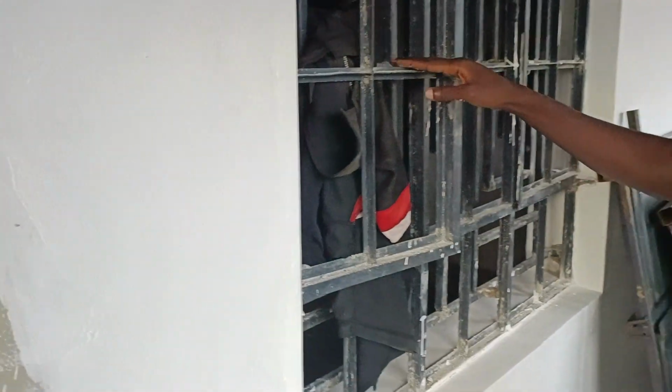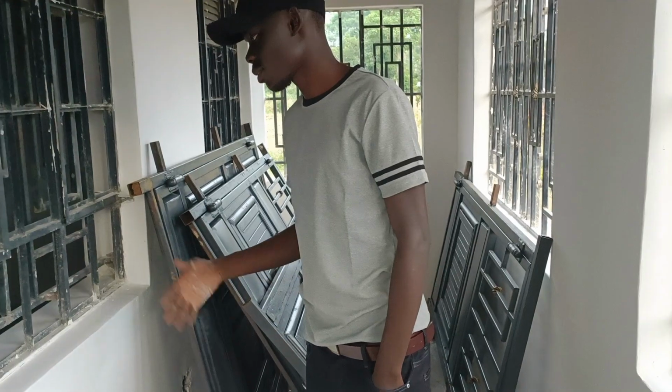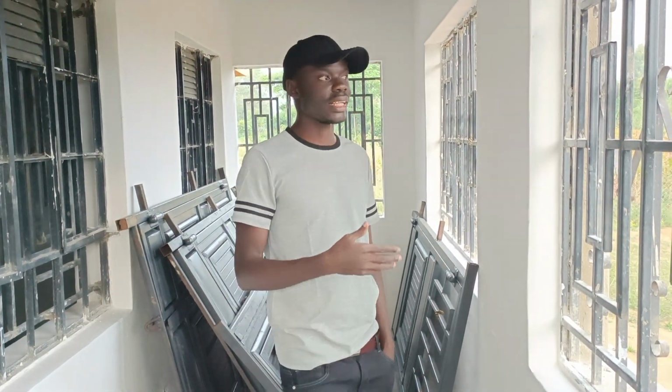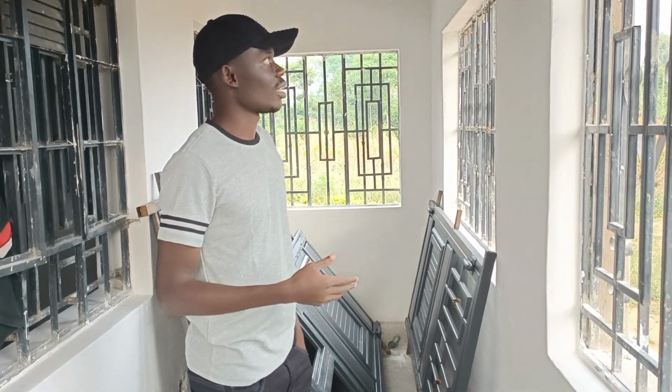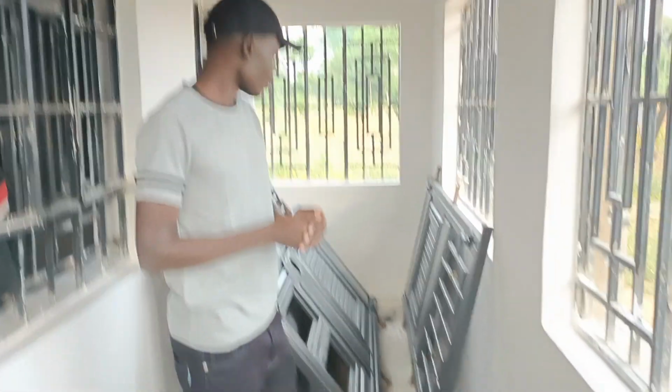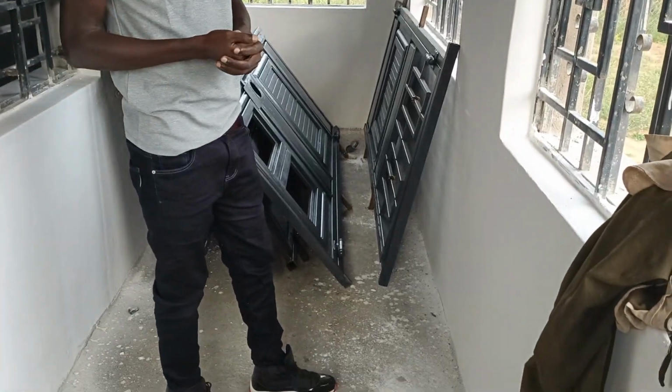Afterwards, you can now apply your undercoats. First coat, second coat, and that's when you decide which color of paint you want to use. So that's what's been going on. Apart from that one, we also did screeding. If you check at the floor, it's totally different.